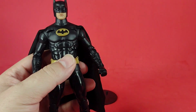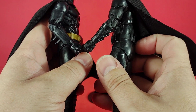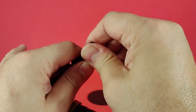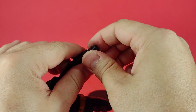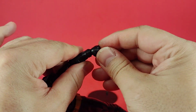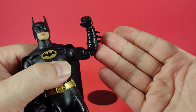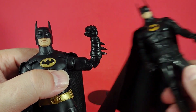Now, I know what you're thinking. Why not just take your Flash Batman, pop the grip hands off, because they look like about the same size, and put them on this guy? Because this guy, the hands don't come off, and it doesn't feel like the peg is designed to; it actually starts stretching the peg before the hand will pop off. And I'm sure if I heated it up, or put it in some hot water and loosened it up, I might be able to get it off, and then get the hands from the other figure onto him.